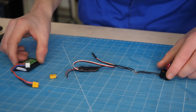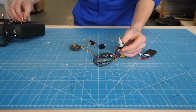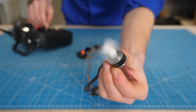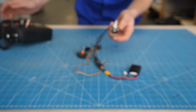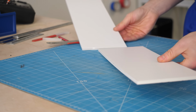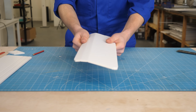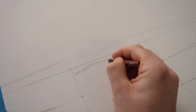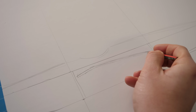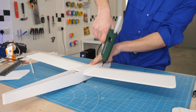I started by piecing together all of the electronics, which consisted of an electric motor, electric speed controller, receiver and servos. Super basic RC stuff. Next, time for some foam board on which shapes for the wings were traced and cut out. Now these parts were scored and folded to form a basic airfoil, which would provide the aircraft's lift. Next up, I drew the design for the fuselage, cut it out and glued it together, and it was now starting to look like an aeroplane.